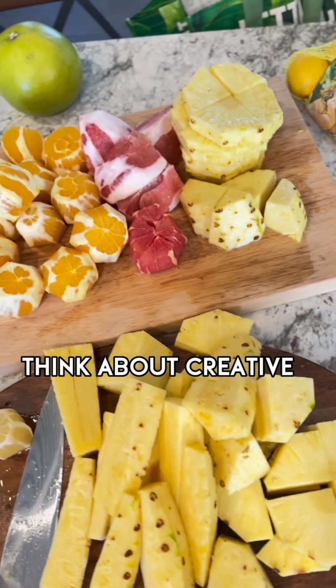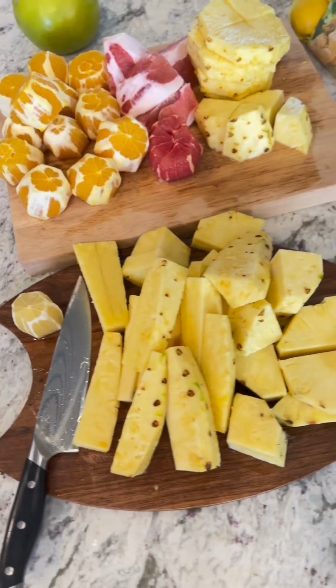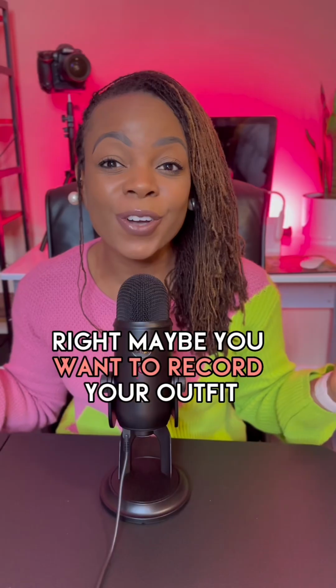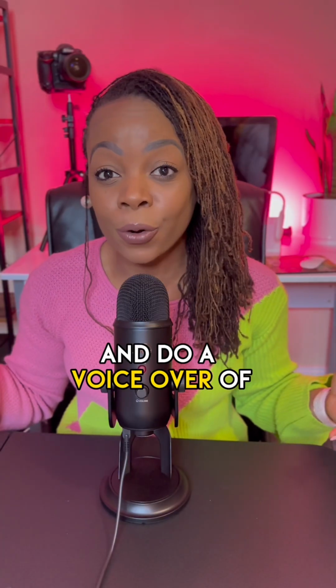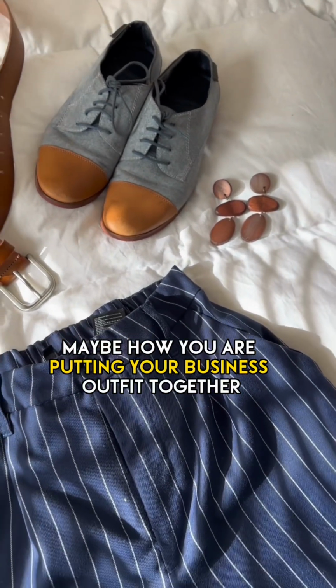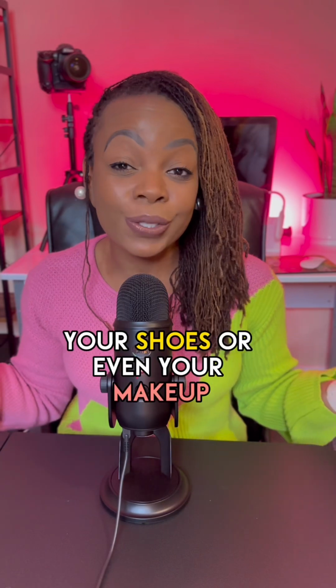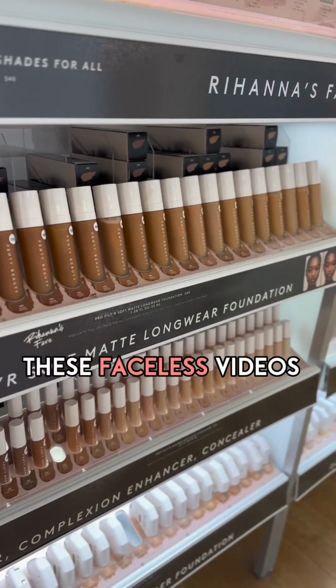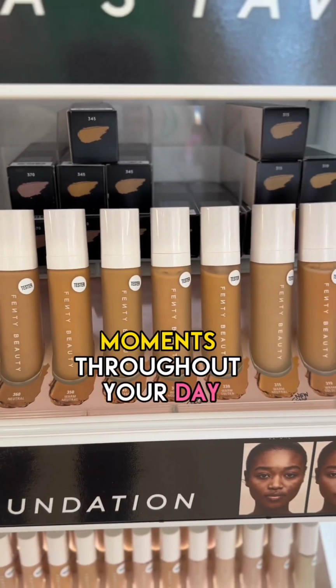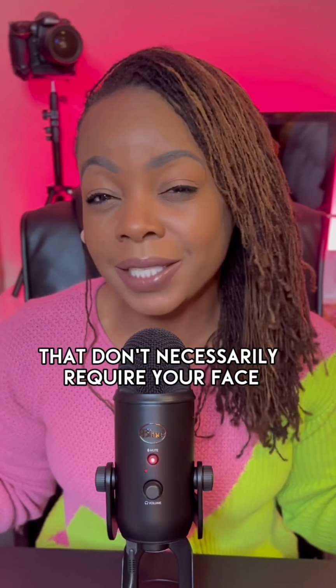So think about creative ways that you could film different aspects of your life, right? Maybe you want to record your outfit and do a voiceover of how you are putting your business outfit together, or maybe you want to do your shoes or even your makeup. These faceless videos could be videos that you are recording of different moments throughout your day that don't necessarily require your face.